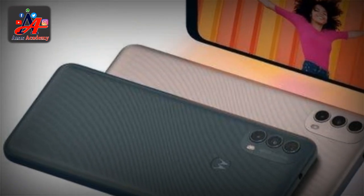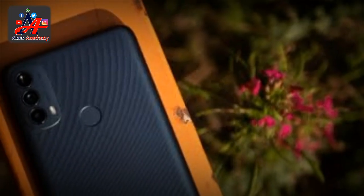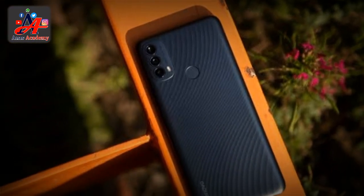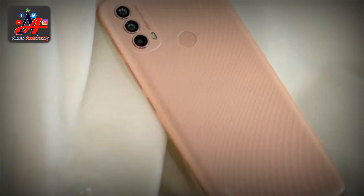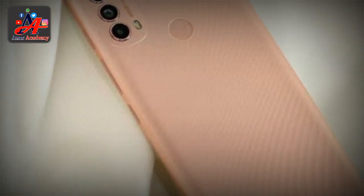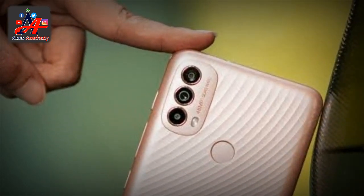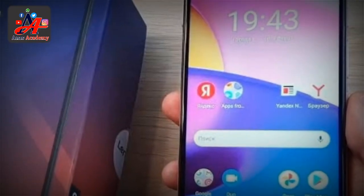Speaking of cameras, the rear camera array loaded within features a 13MP primary shooter, a 2MP depth camera, and another 2MP macro sensor. HDR mode, autofocus, digital zoom, face detection, and exposure compensation are some of the back camera functionalities. There is an 8MP main shooter on the front for crisp selfies, optical facial unlock and video calls.